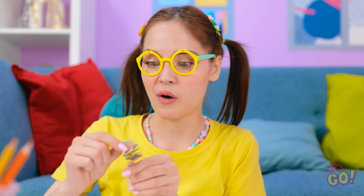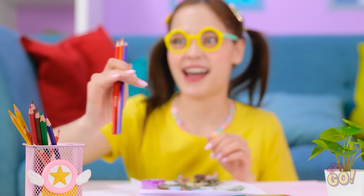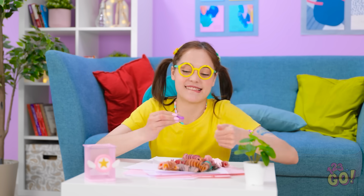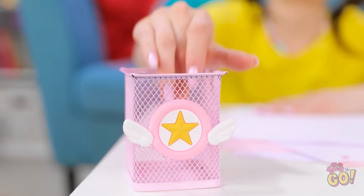Look at all this cool stuff! Like a little spring or something! Mommy! Look at this! That's pretty cool! Wait! I've got lots of pencils! This is gonna be awesome! Just look at all of them! Every color in the rainbow's here! And I'm ready for more pencils! Ugh! Mommy? No more pencils, sweetie.